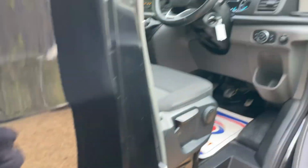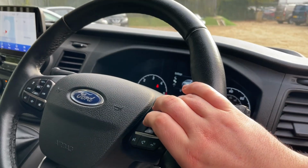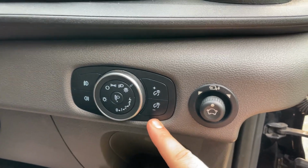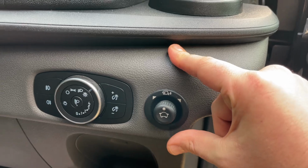So we're just going to look inside the driver's seat before going around the rest of the body, so a bit of a different format to my normal vehicle videos. Let's just get rid of those chimes. Right, to begin with, on this panel here is where the automated lights happen. This one is for the electric mirrors with the folding ability just found there also.